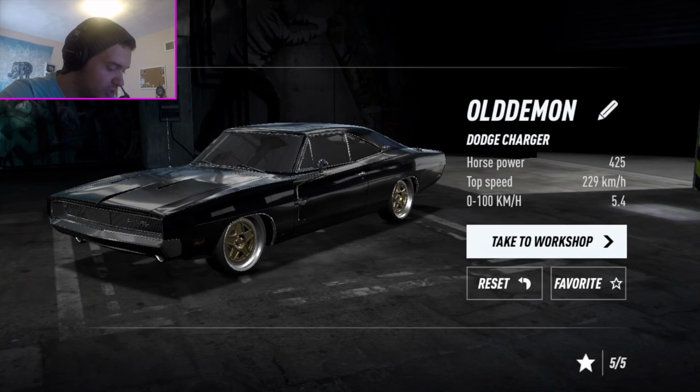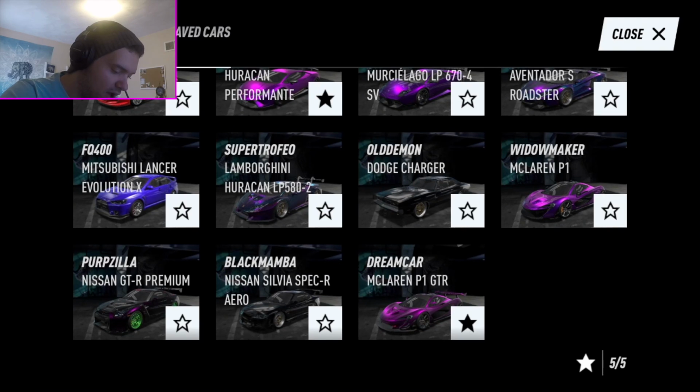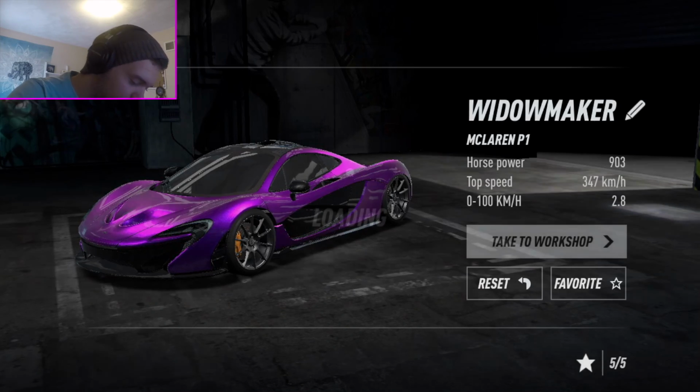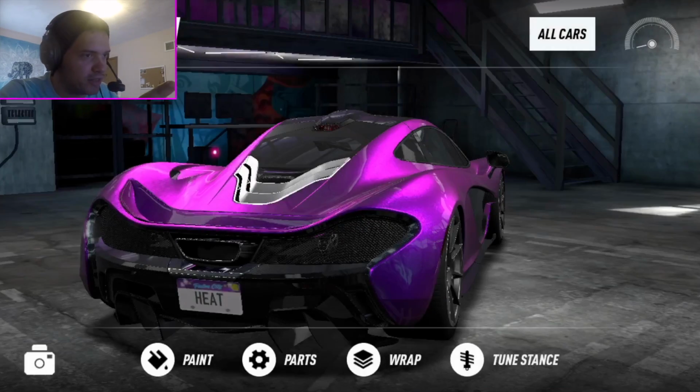We've got the Dodge Charger. Very nice. Not a whole lot you can really do with it, but I just made it look very clean and mean. We've got the McLaren P1, called the Widowmaker in honor of Jeremy Clarkson's review back when he was on Top Gear and everything was right with the world. But it's okay, we've got The Grand Tour now.